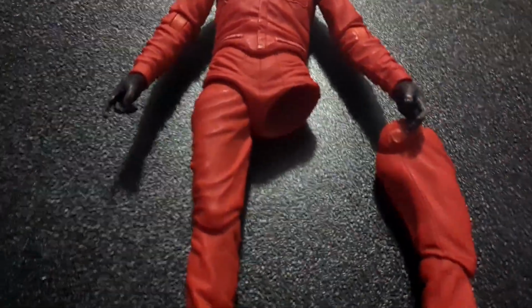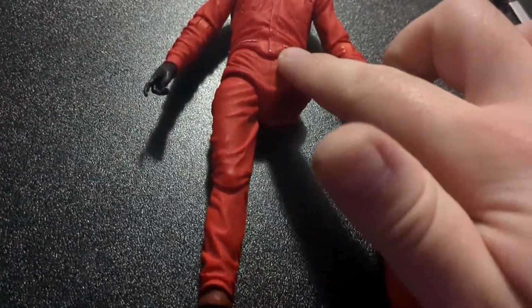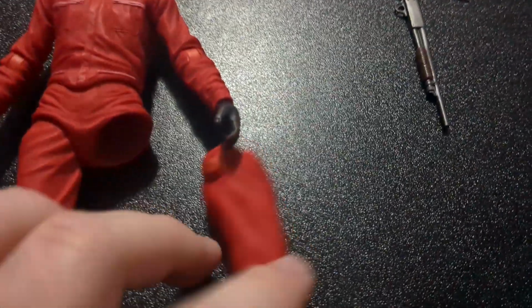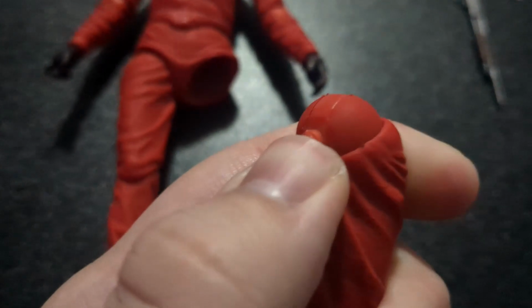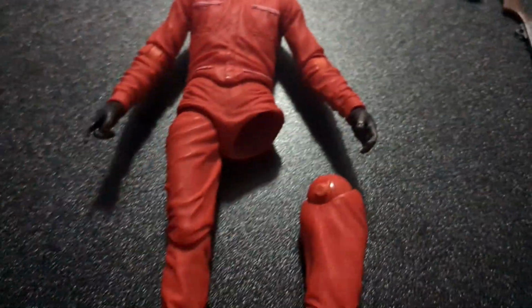I've repaired NECA figures before, so what I'm going to try to do is heat this guy up, drop him in boiling water, and pull him apart a little bit. Then I might be able to loosen this joint so it moves again, because it's totally sealed. Then I could get a Dremel, go in there, use a rod of plastic or metal or something, and Dremel it back through there. And then they'll be attached once again. So I might be able to save this gorilla.